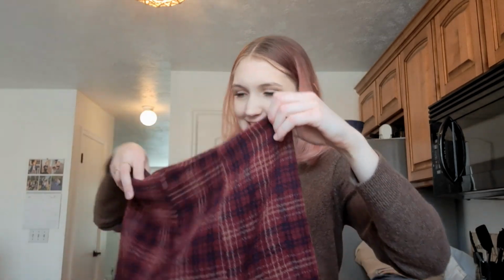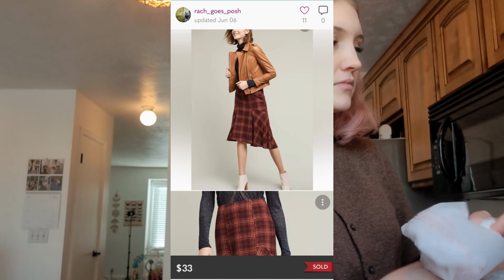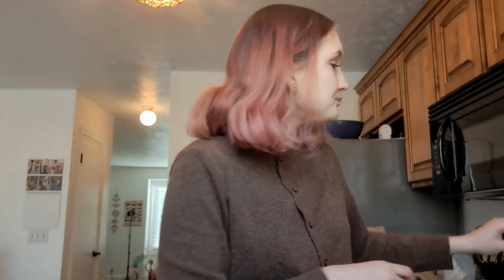So I did not know that. So that is very nice material makeup. So I'm very happy to have picked this up. And yeah, let's see what's next. This exact same Maeve skirt sold on Poshmark for $33. Get rid of this bag now that I've gone through it all.